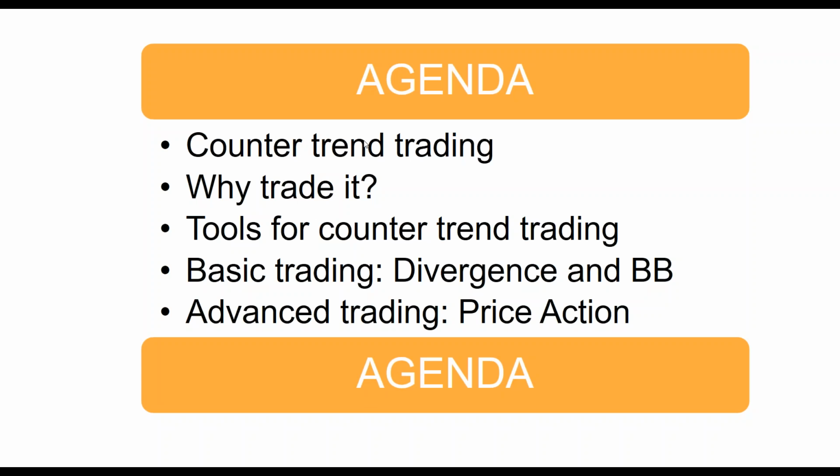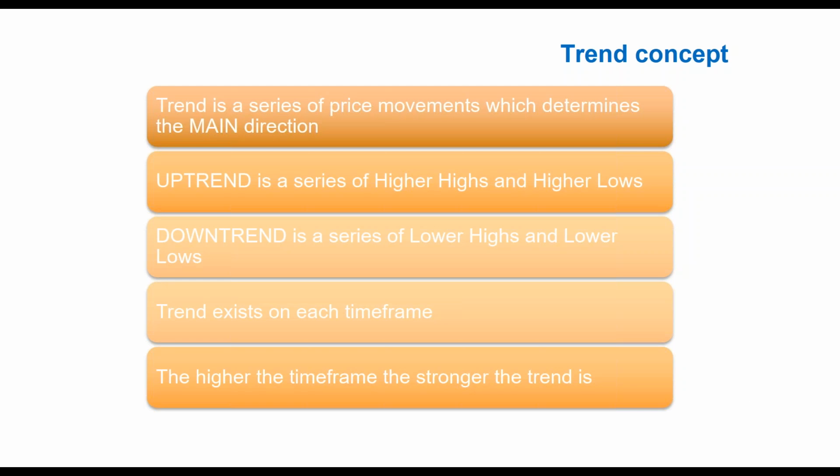So what is counter trend? Why trade it? Tools for counter trend trading. And I will show you how to divergence trade, because in my trading, divergence is the most important part of finding counter trend trades. But not just divergence, also the ATR. Okay, so this is what I will show you now.